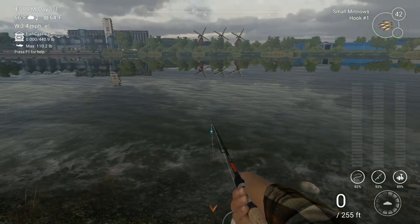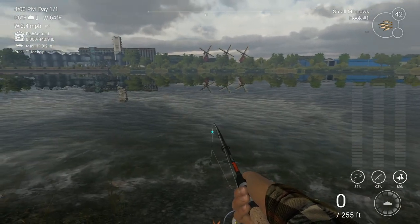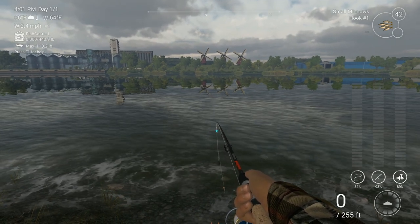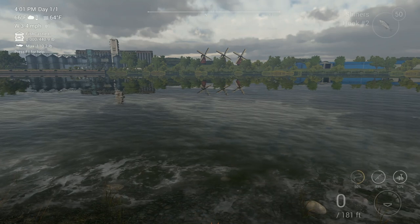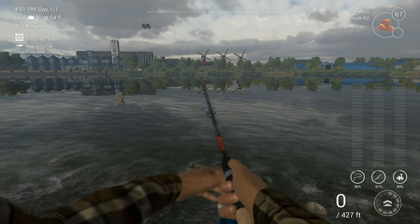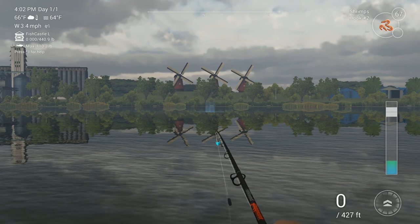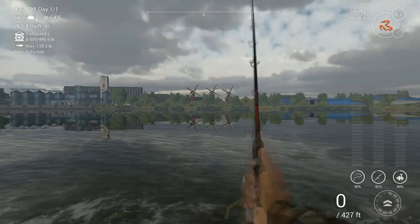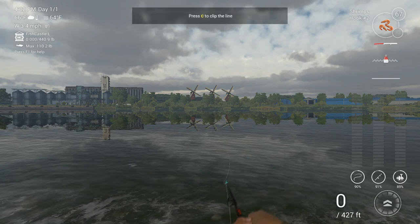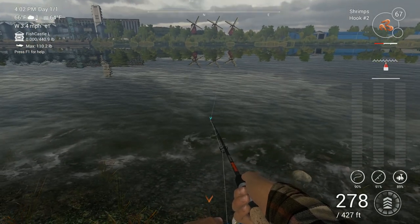Alright, we're going to start off. I do know that the shrimp does very well here as well as the small minnows. So I think we're going to start off here with, let me see, I think we might do the shrimp. No, not that. There it is. I'm going to toss that way out there. Alright, looks like it's pretty darn deep, so that's good.